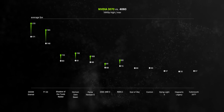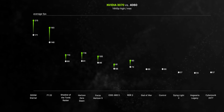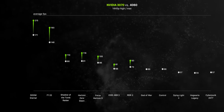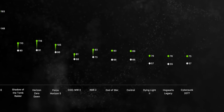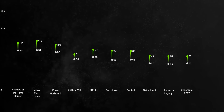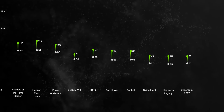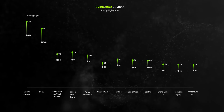Now, if you remember, the 3060 was about equal to the 2070, but now we have the 4060, and it's disappointingly not even close to the 3070. But it actually gets worse. At the top end, I saw gains around 35% for the 3070, and I mean, there are plenty of instances where the 4060 couldn't maintain a 60 FPS average, but the 3070 could do 75 plus.